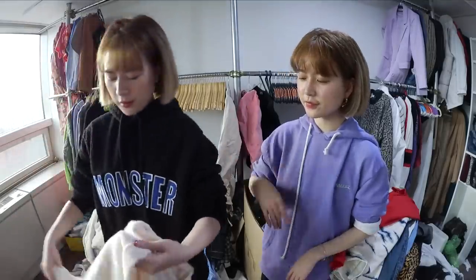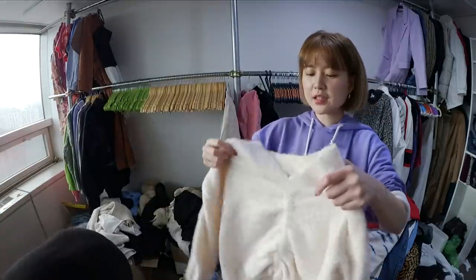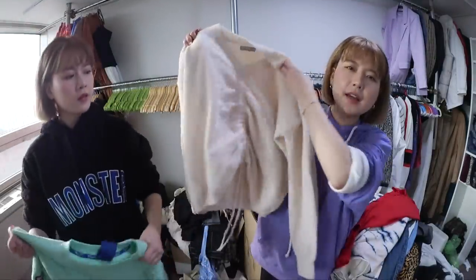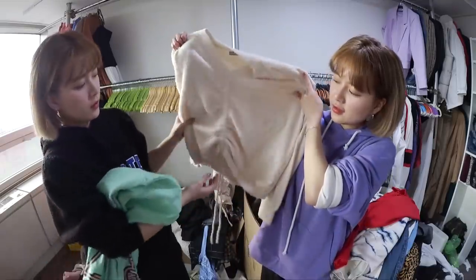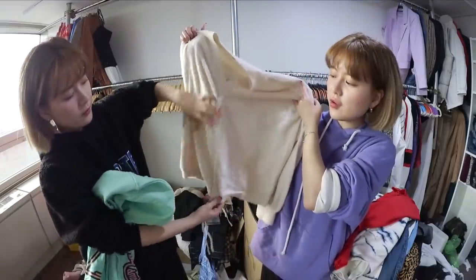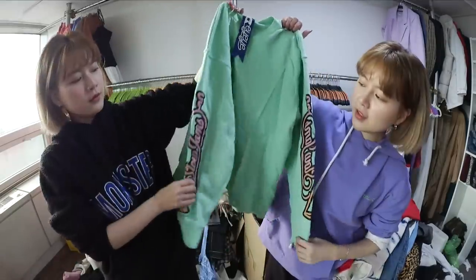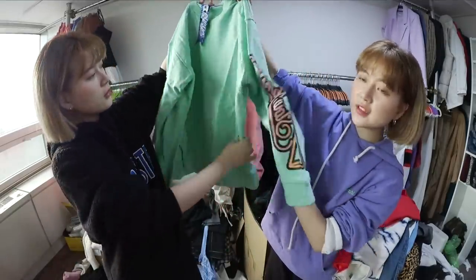Here's some stuff for our cuties. Sweater. This is from 68. The quality is so good. You can wear it as a crop by cinching here in the center, like that. Ruch it. Or you can just let it go out and wear it as a normal sweater. This one's from Ai. Yeah, the mint color, so pretty. Love the sleeve part.